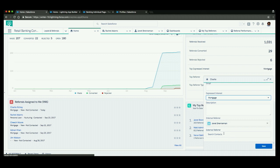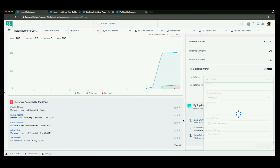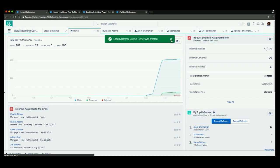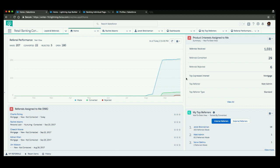If I wanted to modify that and add an external referrer, so Charlie referring his wife, for instance, I could do that as well. And one point I'll just call out is that this expressed interest field is completely configurable. So if you wanted to modify the pick list values for your specific use cases, whether you're sourcing different types of product-based referrals or agent referrals, you can configure that and drive your business process off of it. So with a click of a button, a new referral gets created. On the homepage, there are two points of view that we're trying to address.